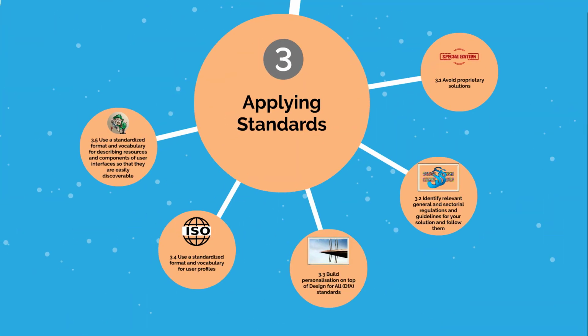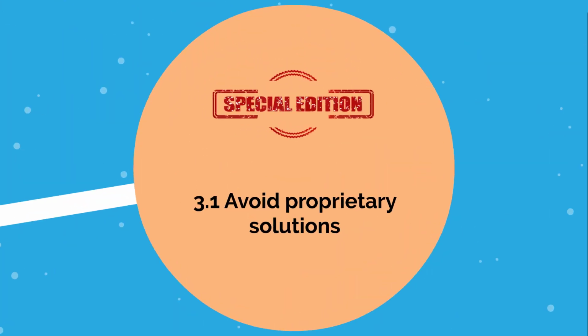The third group of guidelines is about applying standards. In general, we want to use standards rather than reinvent the wheel. We want to avoid proprietary solutions, as standards will benefit everybody. Think about the USB connector. You don't need to reinvent another connection type if USB works for you.